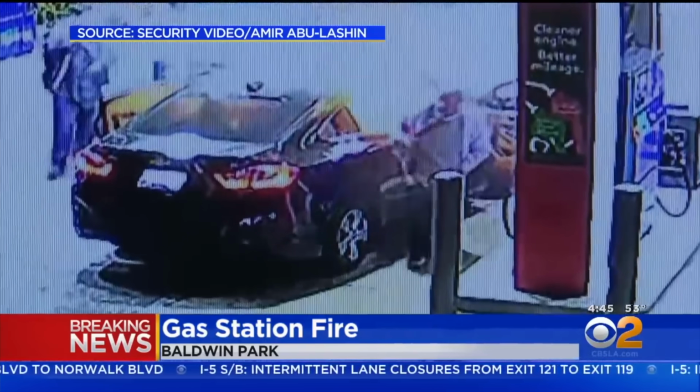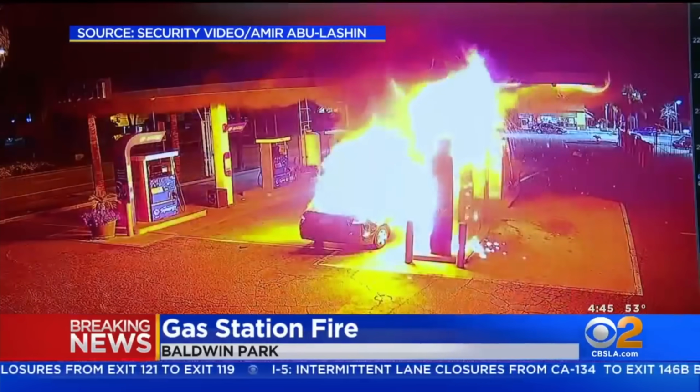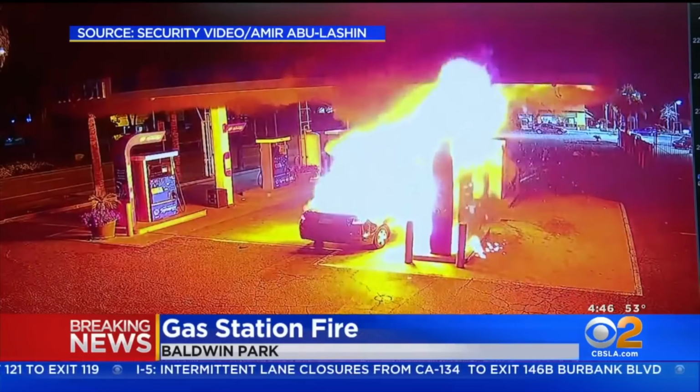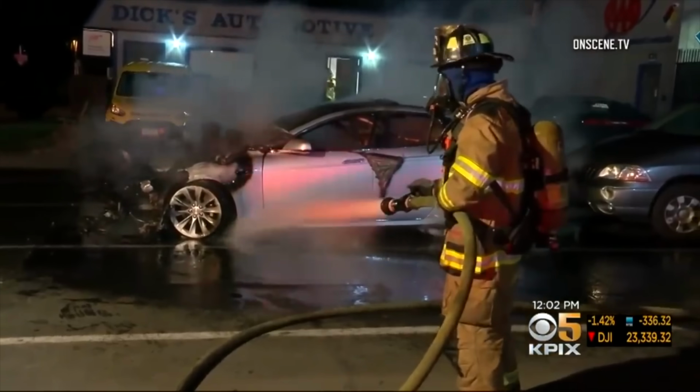Let's put it in perspective. Which is more likely to catch fire, a traditional gas-powered car or an electric car? Most EV manufacturers will tell you their vehicles are no more likely to catch on fire than a gas-powered car. For example, Tesla claims that gas-powered cars are 11 times more likely to catch fire than EVs. But is that the truth?